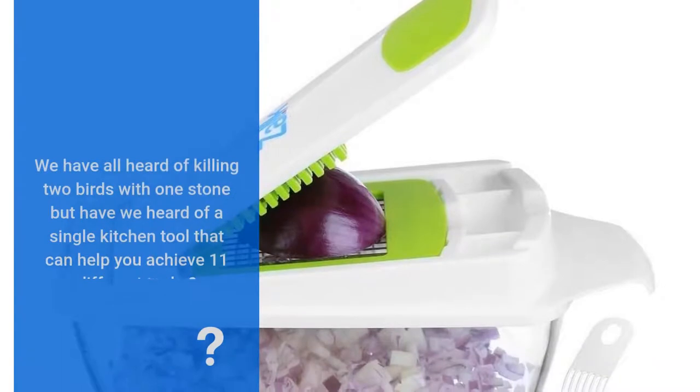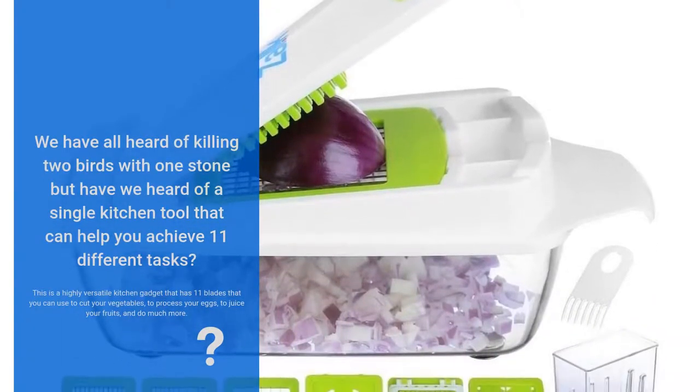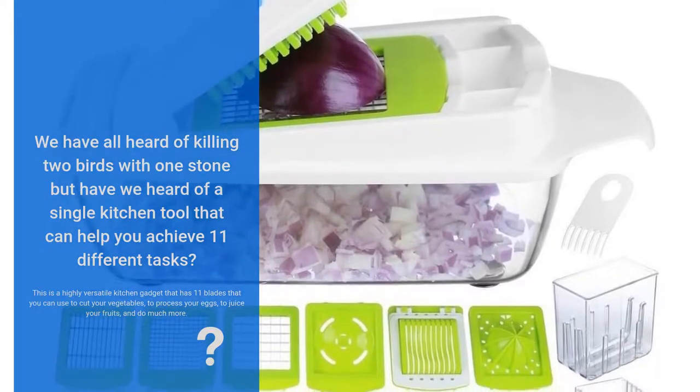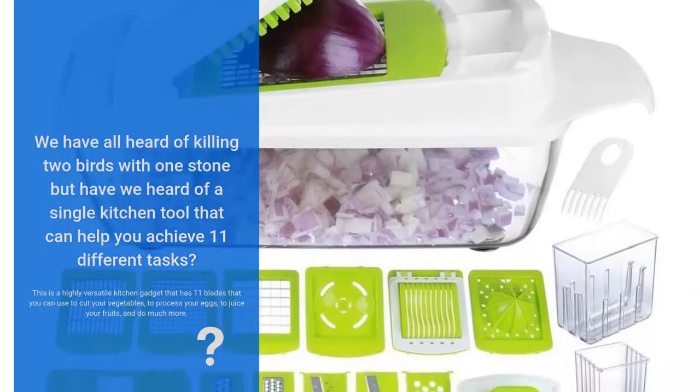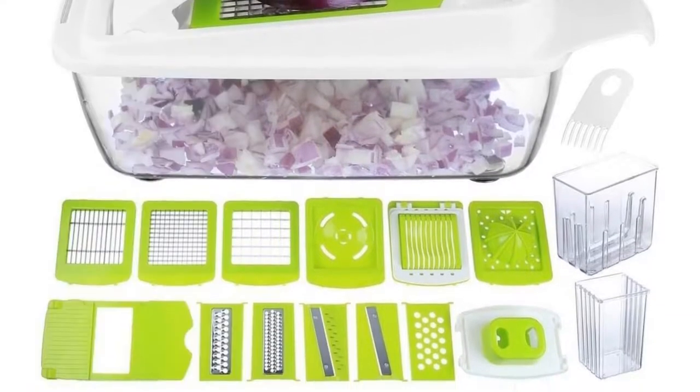6. Zalek Vegetable Chopper Slicer Dicer Cutter and Grater. We have all heard of killing two birds with one stone, but have we heard of a single kitchen tool that can help you achieve 11 different tasks? This is a highly versatile kitchen gadget that has 11 blades that you can use to cut your vegetables, to process your eggs, to juice your fruits, and do much more.